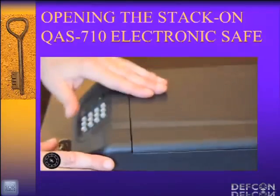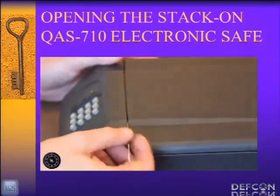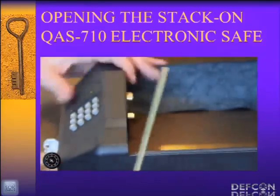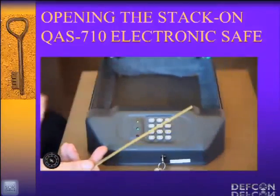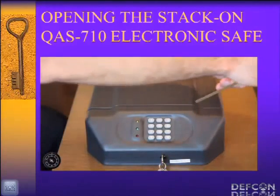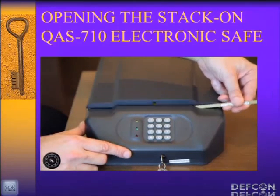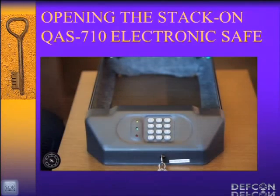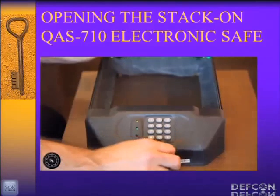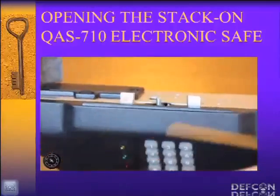Let's just do the first one. But this is a piece of brass from Ace Hardware. Metal shim, brass shim, and it opens this safe through the side. Not difficult at all. As a matter of fact, one of the pins that they use for securing the lid against the body can be used as a guide, so it's very quickly accomplished.